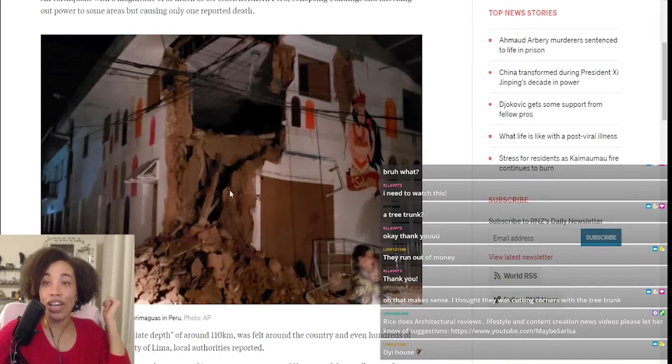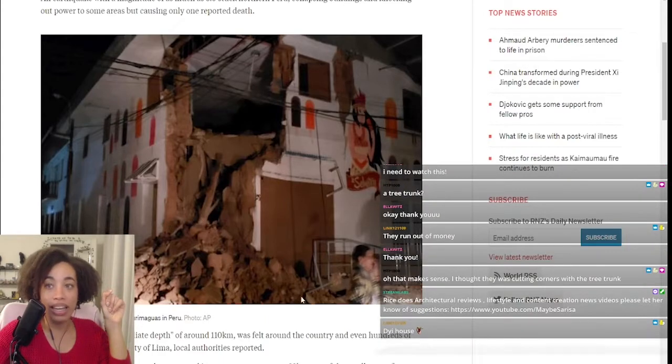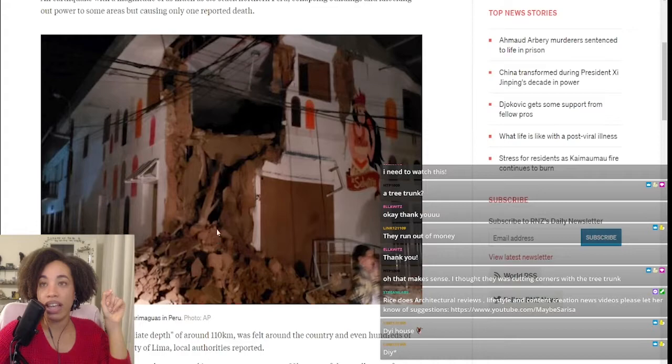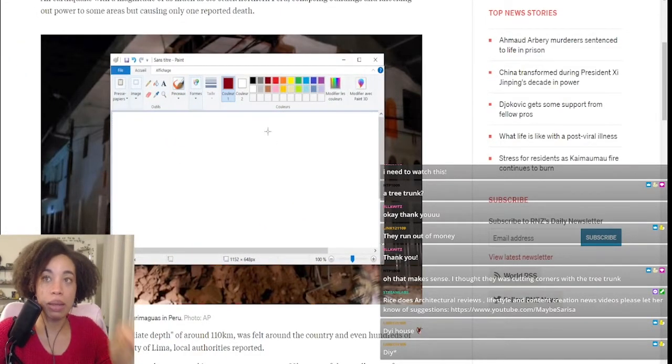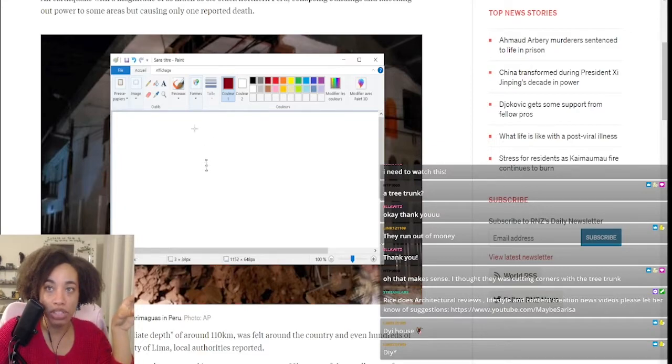Okay, so first of all, the structure is questionable. Second of all, as you can see, everything mashed up here. There's no steel reinforcement. All of this was clay. Look at it, it's red. Everything was brick, but no steel reinforcement. And what happens? Brick with no steel reinforcement, or any type of block with no steel reinforcement, becomes in an earthquake a projectile.